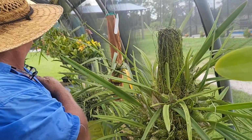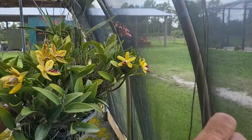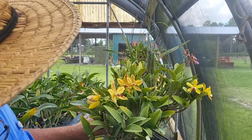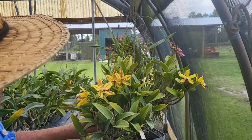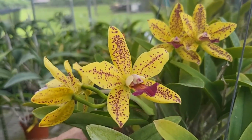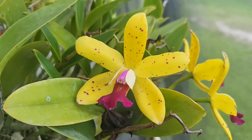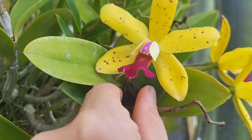That is super cute. These two are siblings. This is LC Bikini, like polka dotted bikini. So itty bitty. Roy from H&R made this hybrid, and my father bought a compot from him. And these were the best two out of the compot. And he actually got this one awarded. That one's Jennifer, named after my niece, not my wife.